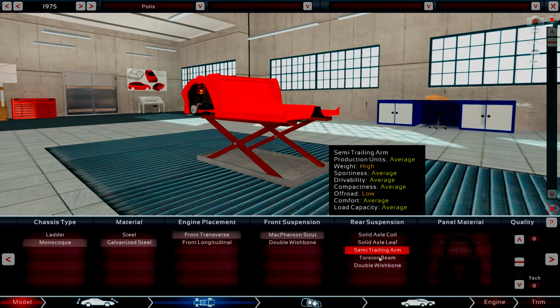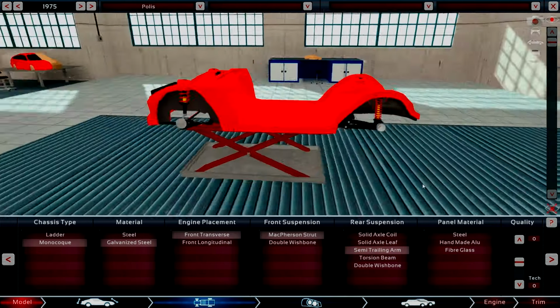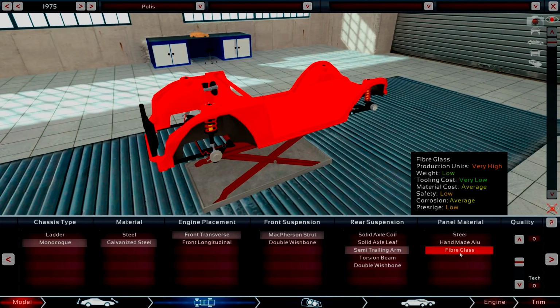We could go with a semi-trailing arm, which has a high weight. Drivability is low on that. The weight's high on that, very low on that. I want a decent drivability. So it looks like we're doing a semi-trailing arm. You can see that there's that connector in the back. And we could go with that.